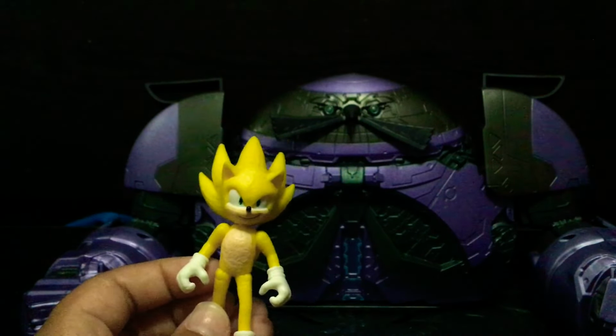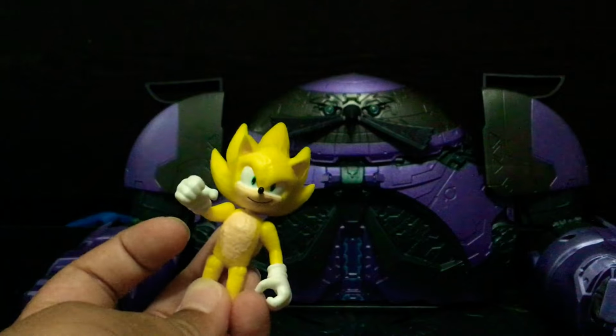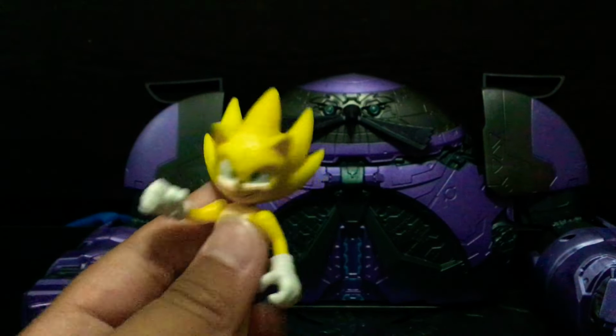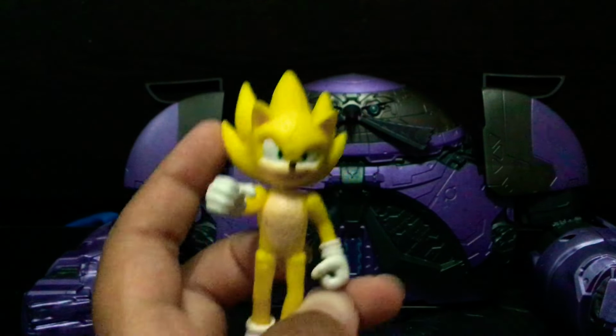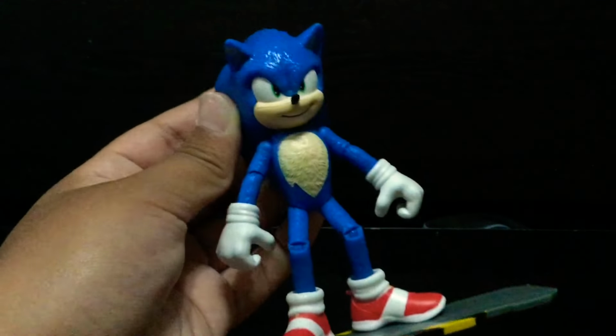So, this playset is pretty cheap, except for the price, though. I don't really recommend it. If you want a Super Sonic figure, you can get this one. If you want a bigger one, you can get the Super Sonic movie figure that's coming out soon. So, yeah. Okay, so the next one is the 4-inch figure of Movie Sonic.